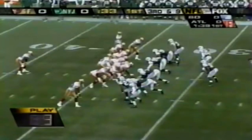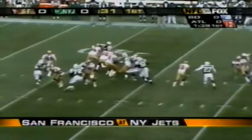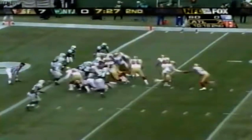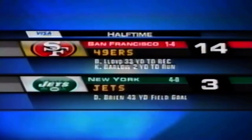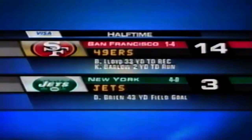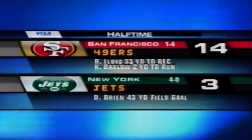Tim Rattay, the great one out of Louisiana Tech University. That's right, Louisiana Tech. Powerful. Brandon Lloyd on the post route. Beautiful route. Nice throw. 7-0 Niners. And then Kevin Barlow in the second quarter from 2 yards out, off right tackle, takes it in, 14-3. Jets have never been 5-0. They need to step it up if they want to take care of this one and go 5-0. 14-3, 49ers. Caleb told you that as well, too, huh?